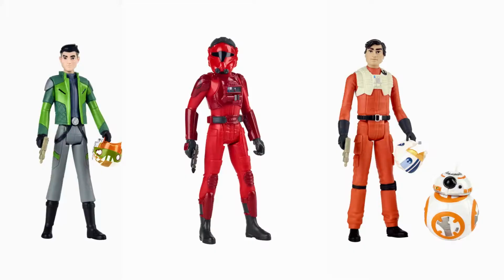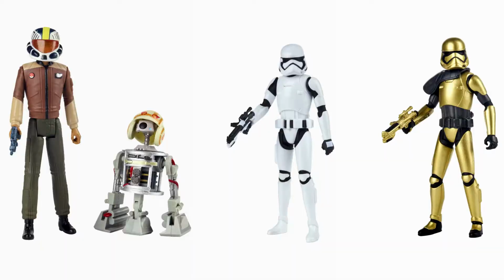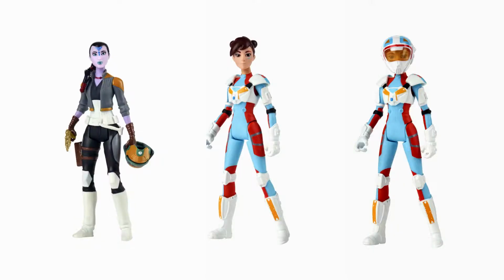So the other characters in the line are Kaz Xiono, Major Vonreg, Poe Dameron and BB-8 as a 2-pack. There's a Jaeger and Bucket, which I've mentioned before, a First Order Stormtrooper. There's Commander Pyre, who's the gold-looking Stormtrooper, Synara San, and like I said, there's also the Toradoza figure. No news yet as to whether there will be any further waves of these figures. This is just the very first information we're getting, but I imagine if the series does well, then we'll probably get some more after this.